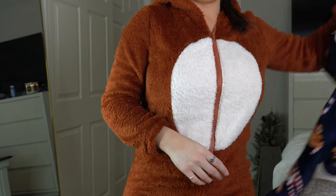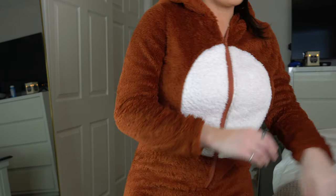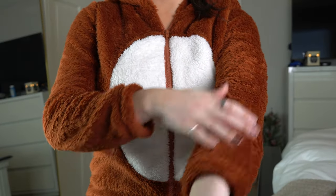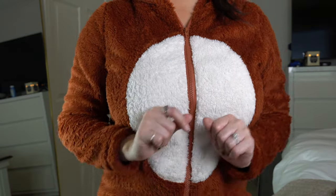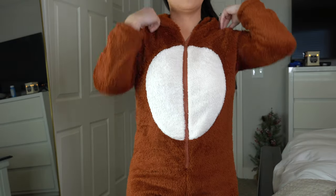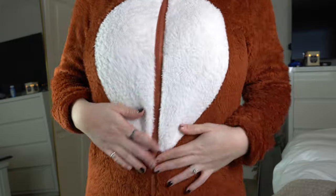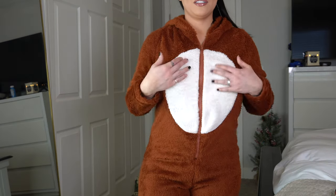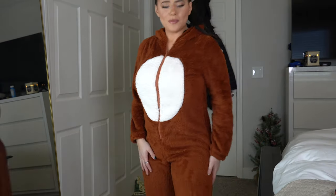I have worn these two and washed them. After some washes, or even the first wash, some of these stick together and it's very ugly. These have not gotten like that, thank gosh, because I hate that. It has white all in the middle because I guess some reindeer or deer have some white spots. Super cute.